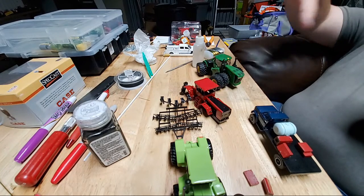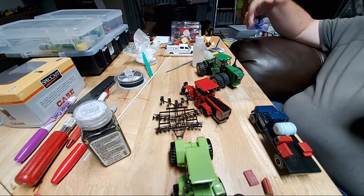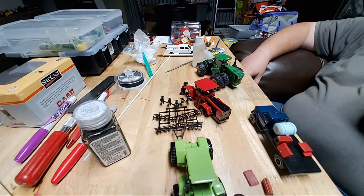So anyway, we bought this little rolly table thing. It kind of adjusts up and down. It's a pretty sweet little outfit actually, and I thought I'd come over here and work on some toys. So you can see I've already kind of got this workbench cluttered up a little bit. So it's going good, guys.